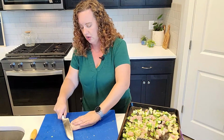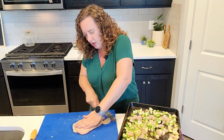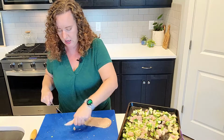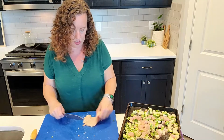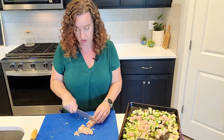So as you saw a while ago, I carefully am filleting my chicken because that just gives me a little thinner piece to make the cutting go faster and easier. And just give it a nice chop. Working with sharp knives is ideal.